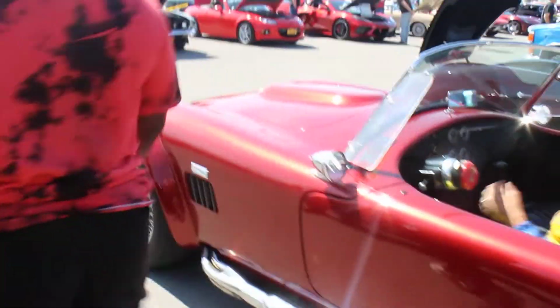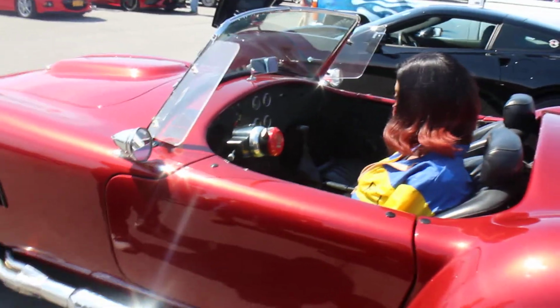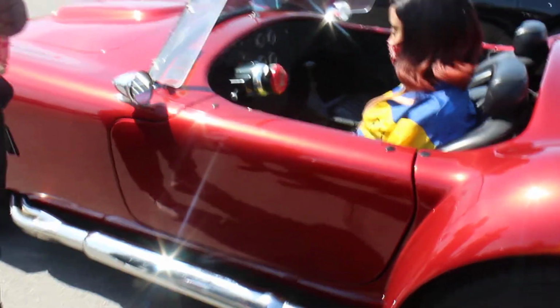Nah, this is nice. This joint is loud. What year is this? That was built in 2000. It's a replica of a 65 Shelby Cobra. Oh, yeah, they did a wonderful job with it. You can drive it? Here, I'll show you when she gets out. I'll show you how you do that.